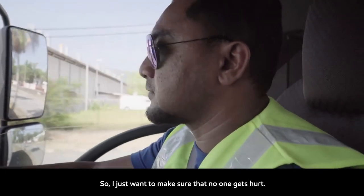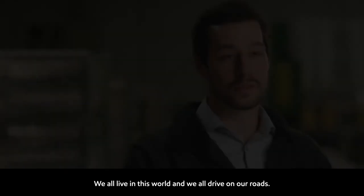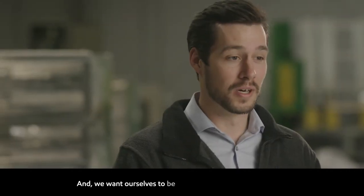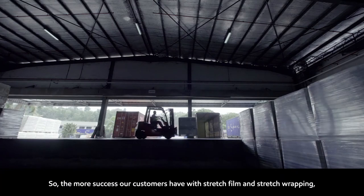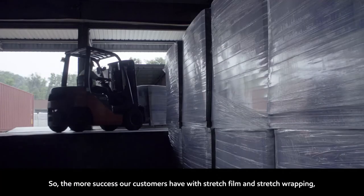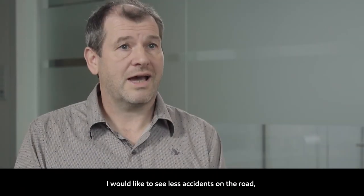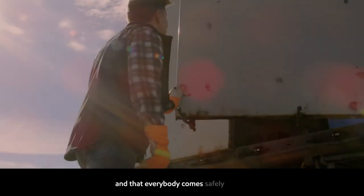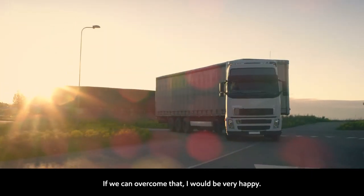Life is very precious. It's God-given. So I just want to make sure that no one gets hurt. You know, we all live in this world and we all drive on our roads and we want ourselves to be safe, our neighbors, our families. So the more success our customers have with stretch film and stretch wrapping, the better it is for all of us. I would like to see fewer accidents on the road, that everybody comes safely home. If we can overcome that, I would be very happy.